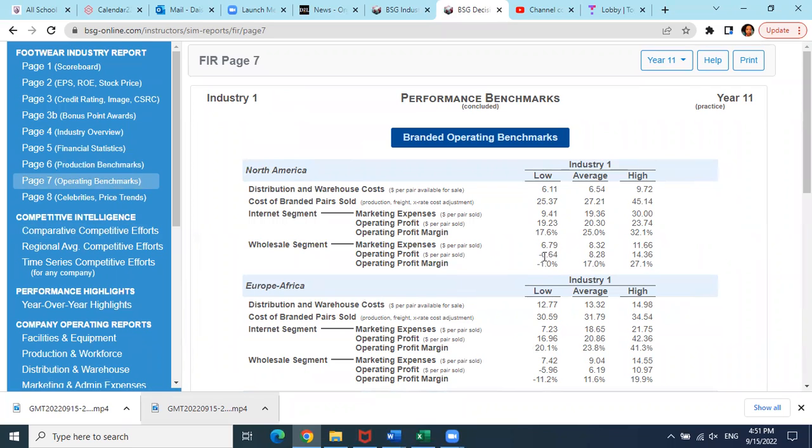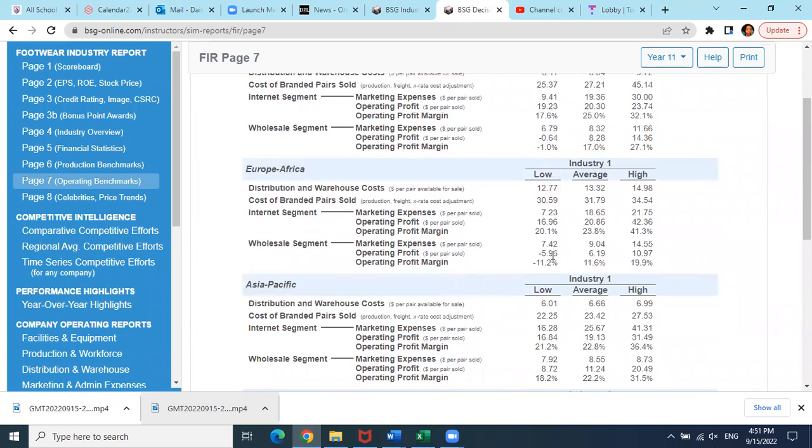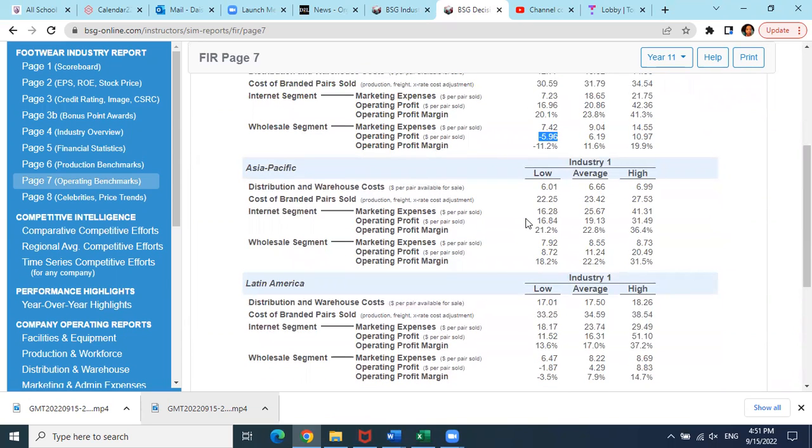So there is a team there, net profit margin is negative. For one pair they sold, they lost 64 cents in North America. And then in Euro Africa, for one pair they sold, they lost almost $6. In Asia, everybody is making profit, but the lowest profit is $8.72. Highest is $20.49. So it's double, okay, double the profit. So you guys need to look at this and see whether or not you can try to adjust it.